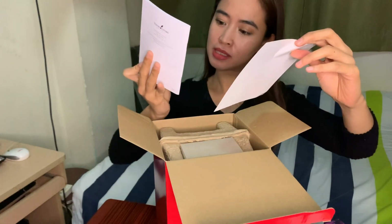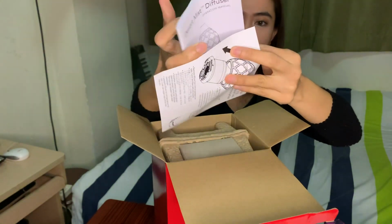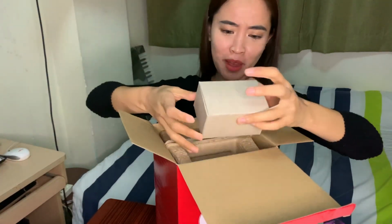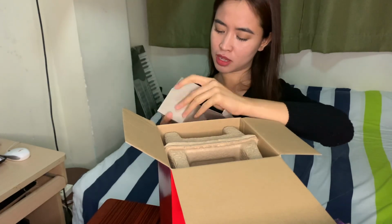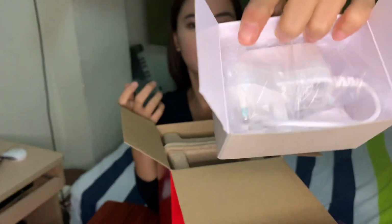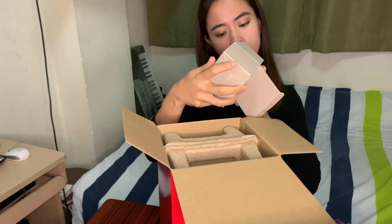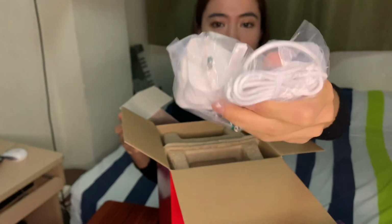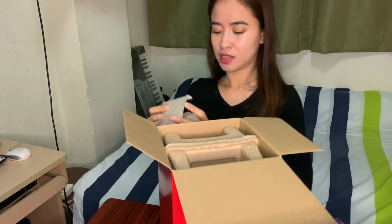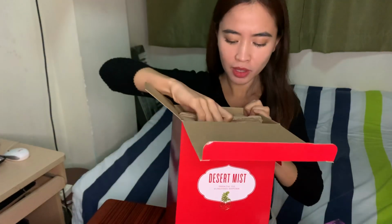This is the manual, the instructions and how to use it. I'll read this later on. Then there's a small box. This is its plug. Perfect, because that's the kind of socket here in Macau. So, manual, electric plug.